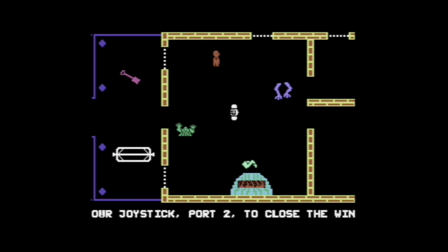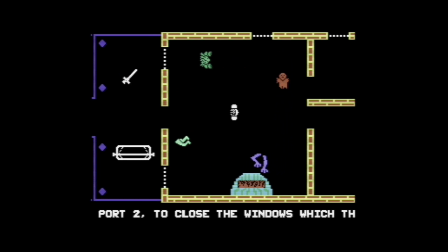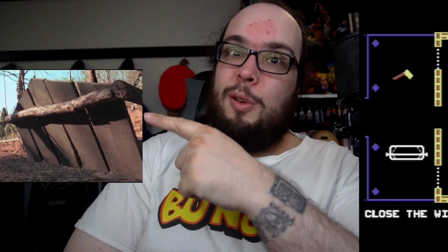Okay, we get it. It's just going to teach me how to play from here on out. We don't need to go through it. Yeah, it's weird that Ash's name is wrong in this game. Especially since all the other buddies' names are correct. I do like that they added the swing, just like in the movie.